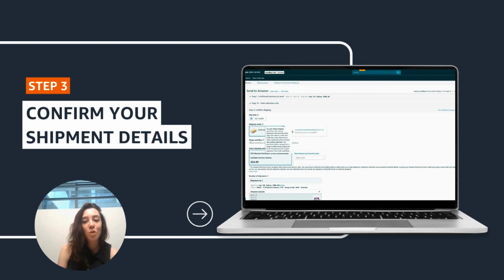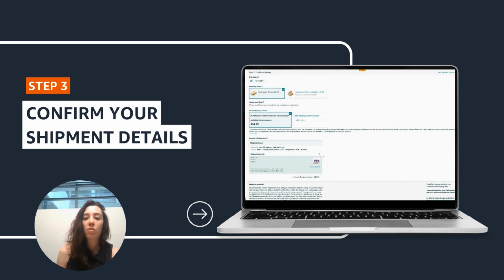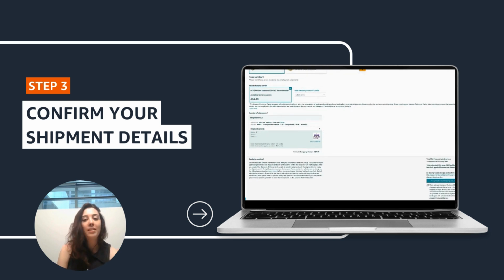When selecting the shipping carrier, if your postcode is eligible, and if the ASIN you selected is eligible, for example, not a dangerous good, the PCP program would be automatically selected in the SEND workflow. After completing the shipment details, click on Accept Estimated Shipping Cost and Confirm Shipping to create your shipment.